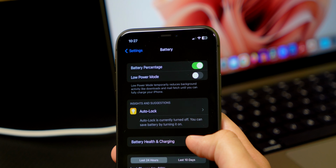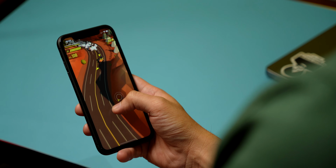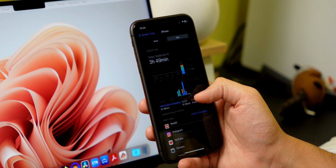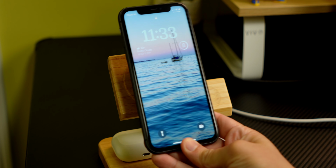The second concern I would have if I was buying the iPhone 11 in 2023 or 2024 would most likely be the battery life. Now, battery life greatly depends on battery health. The iPhone that I have is at 98% battery health, and that's the reason it gave me solid battery life. It has a 3110 mAh battery, which combined with the A13 chip and the 60Hz display make this phone last a full day with medium usage. On average, I got about 4 to 5 hours of screen on time with regular use. With heavy usage, this phone will need to be recharged just like every other phone. It also charges relatively fast.